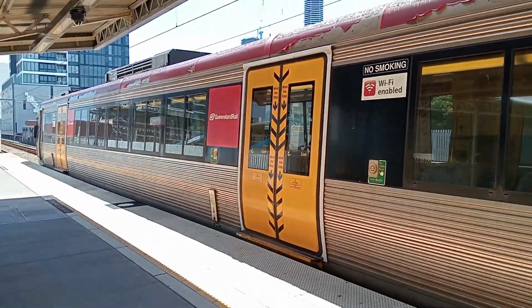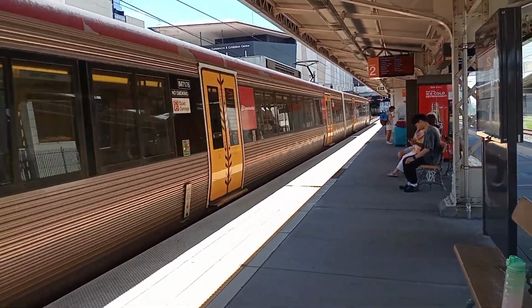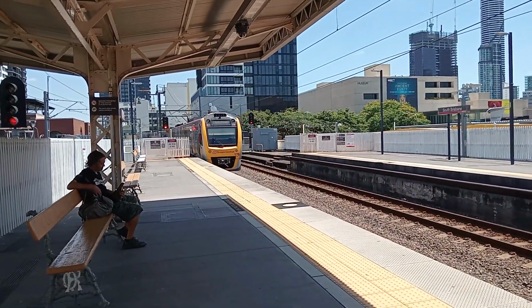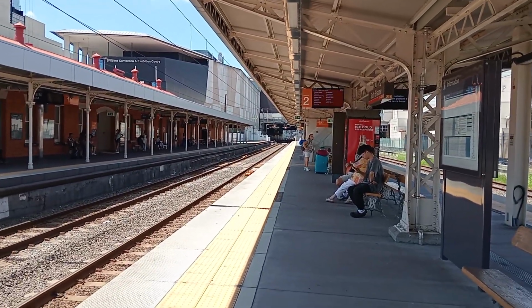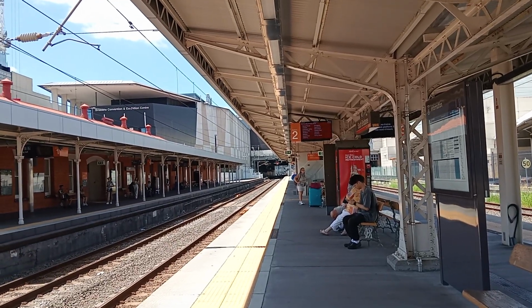I think the rear half might be an SMU service, I'm not too sure. Oh no, IMU 176. This is an IMU service. Approaching platform number 2, we now have a Shorncliffe service, I believe. And in 14 minutes, we have the Ferny Grove again. I believe this could be an SMU service.